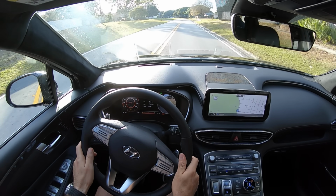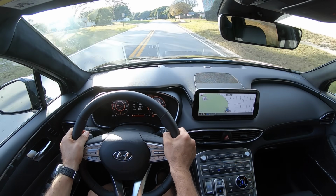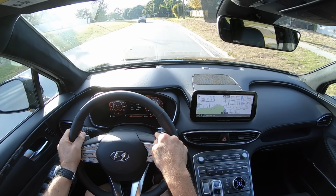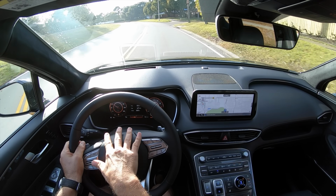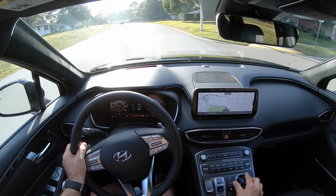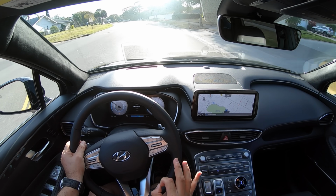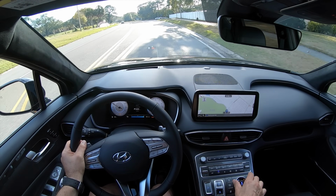All right, guys, we left Fitzgerald Hyundai. We're in this 2021 Santa Fe Calligraphy. I do have it in sport mode. You could tell by the way that the gauges are bright red. If I go back to comfort, real simple. They change back so clean, so crisp. But we're gonna leave it in sport.